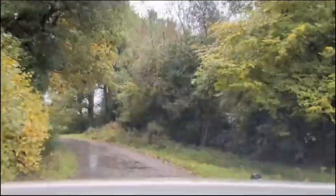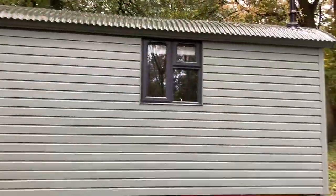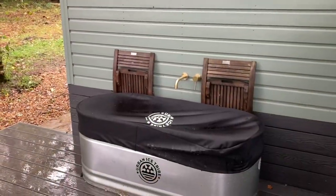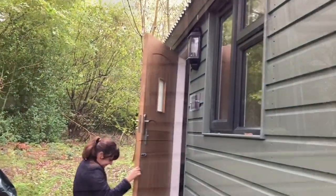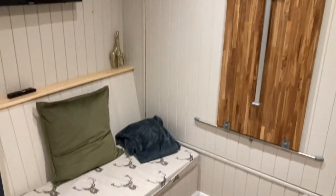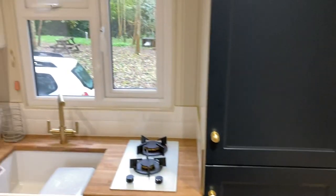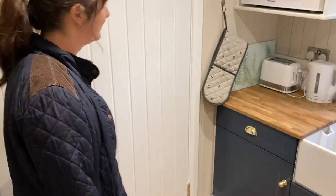Up this driveway into a private farm where there were some holiday cottages as well. And here is our hut. Nice little hut with central heating and an outdoor hot bath, in the middle of, as you can see, quite a peaceful woodland. Nice and clean, cool little space with a pull down bed, seating area, kitchen and bathroom.